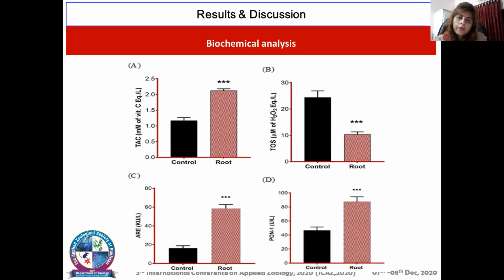The findings of our biochemical analysis show a highly increased value of TAC in the treatment group and a reduced value of TOS, that is, a reduction in total oxidant status in the treated group. Similarly, we found comparatively increased activity of arylesterase and paraoxonase in the treated group, which particularly indicates the antioxidant effect of this plant.